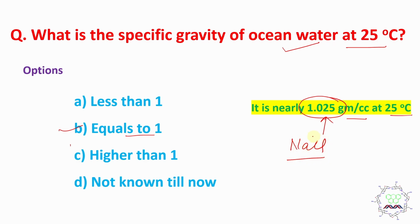Because of the presence of this extra salt, you need to supply a really huge amount of energy to the ocean water to increase its temperature by 1 degree centigrade, and the specific gravity is higher. That's why ocean water acts as a reservoir for heat. I have already discussed this in a dedicated lecture on ocean warming, so it is a really concerning issue. So this is the overall discussion.